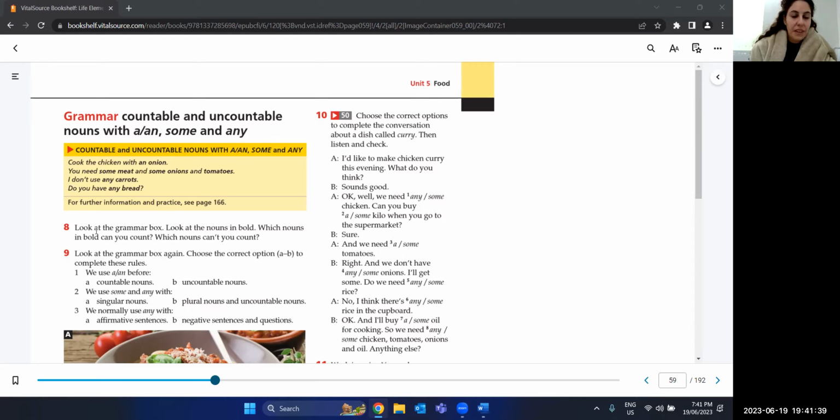If we look at the grammar box and the nouns in bold, onion, meat, tomatoes, carrot, bread, which nouns in bold can you count? So onion, because we can say an onion, which just means one onion, or 2 onions, 3 onions, 4 onions, 5 onions, and I can keep continuing. So that means I can count it. Can I count tomatoes? 1 tomato, 2 tomatoes, 3 tomatoes, yes. Carrots, yes, because a carrot, or 2 carrots, 3 carrots, 4 carrots, 5 carrots.